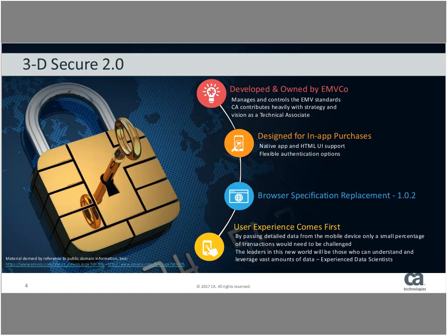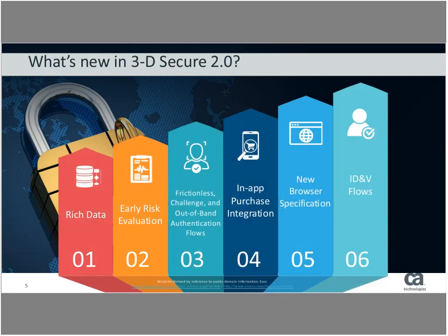Got it. Okay. So tell us specifically what's new. You've alluded to data, the in-app browser. So why don't you step us through that process? Sure. So internally, when we talk about 3D Secure and when we talk to our clients, we essentially bucketize it into six different features, if you will, or highlights of 3D Secure 2.0. I'll cover about five of these in a little bit more detail, and for the sixth one, we just touched briefly upon it. Basically, the sixth, identity and verification flows, is something that is still fairly new, and the specifications are not out from EMVCo, so we're not quite sure how that is going to shape up.